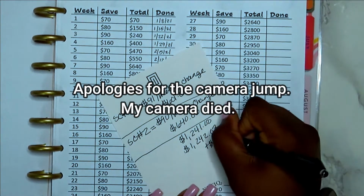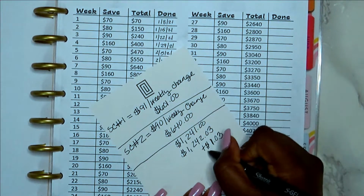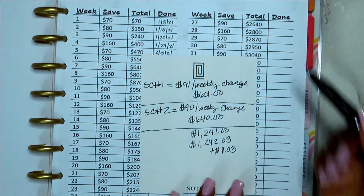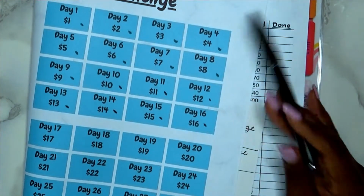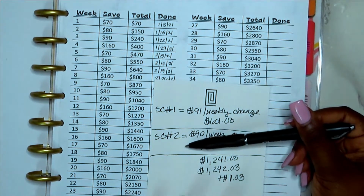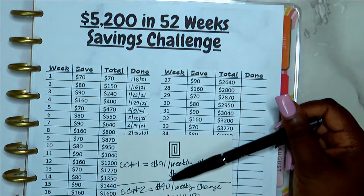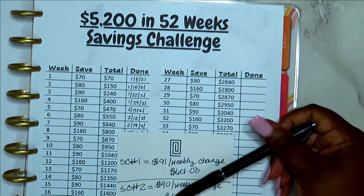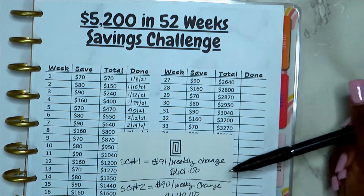So that is a plus of $1.03. Okay. So to recap, our weekly change for savings challenge number 1, which is our $1 monthly savings challenge, our weekly change on that is going to be $91 for the week. And then for savings challenge number 2, which is our $5,200.52 week saving challenge, our weekly change on that one is $90 this week. So that brings us to a grand total of $1,241 that we should have.